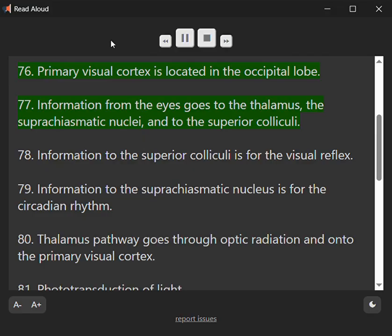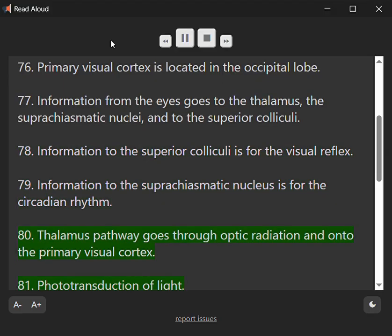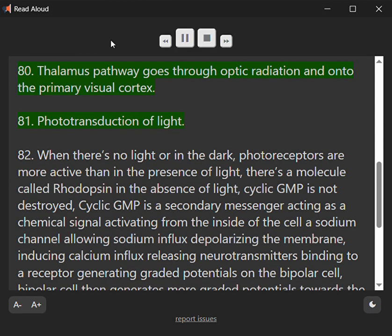77. Information from the eyes goes to the thalamus, the suprachiasmatic nuclei, and to the superior colliculi. 78. Information to the superior colliculi is for the visual reflex. 79. Information to the suprachiasmatic nucleus is for the circadian rhythm. 80. Thalamus pathway goes through optic radiation and onto the primary visual cortex. 81. Phototransduction of light.